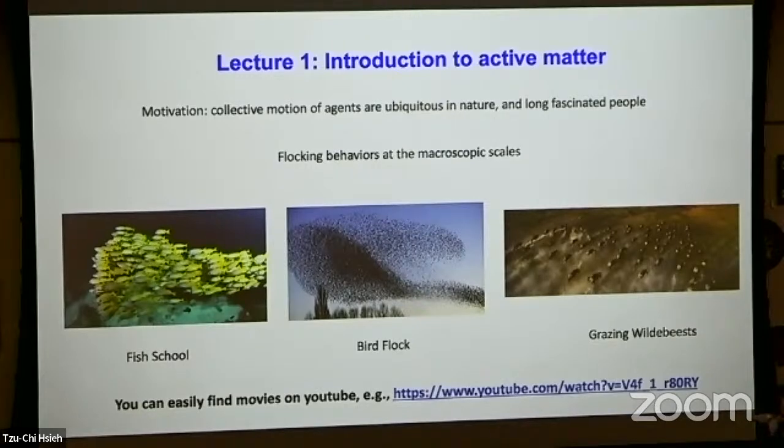So you can easily find videos. This is very popular. The reason you know it's popular is that when I search for movies of flocking, they always point me to YouTube. So you only put popular videos on YouTube, right? Others, like bacteria swarming, you can easily find in the supplemental material of PNAS or Nature. Nobody wants to watch them. But I will show the second type, right? This you can easily find.